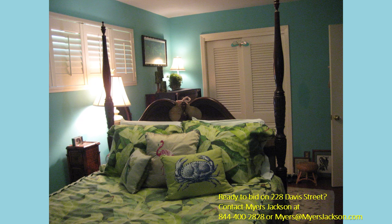The flooring in this room is engineered hardwood installed in 2013. Closet doors are sliding louvered doors, as they are in the other two bedrooms of the home. In this room, they're painted. The others are both a natural wood finish.